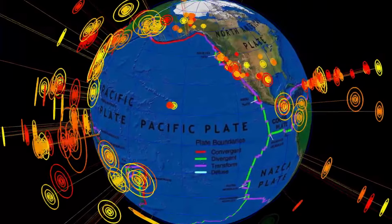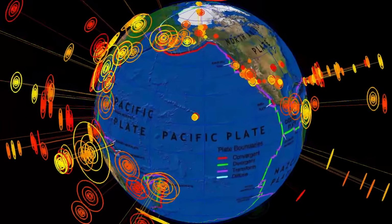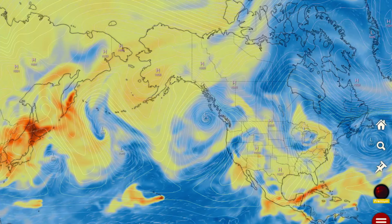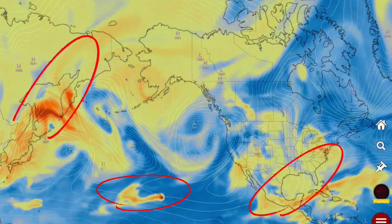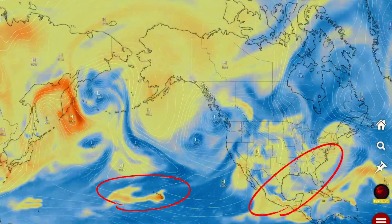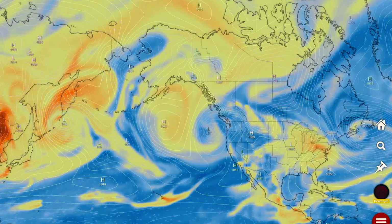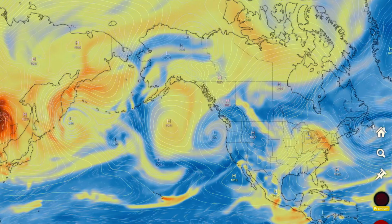But right after that 5.7, we had that large eruption at the Iceland volcano. I had warned for a larger earthquake or possible eruption. Well, the eruption happened. Let's have a look at the SO2 forecast. For now, this is what it looks like for the next few days. Major players being Eastern Russia, Kamchatka, Hawaii, and Mexico.